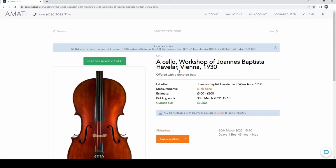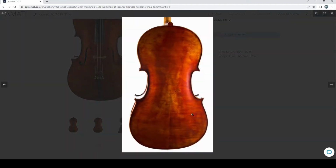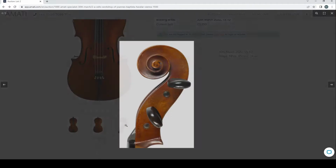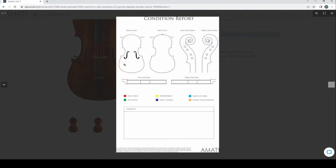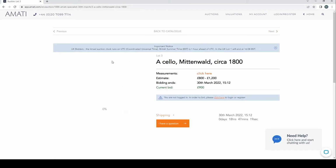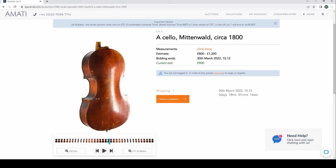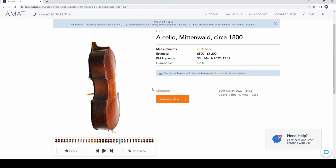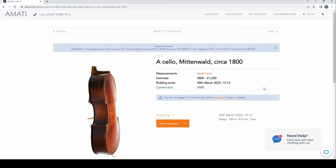3,250 is the current bid, so that's a bit better than the 400 to 600 estimate that we had before. Looks in fairly good condition. Yeah, not too bad. A few closed cracks, so that's fine. Ooh, and let's not forget, as always, Amati with their famous 360 viewer. It'd be cool if they could do that for the scroll. That would actually be pretty epic, but anyway, so far it's not happening.